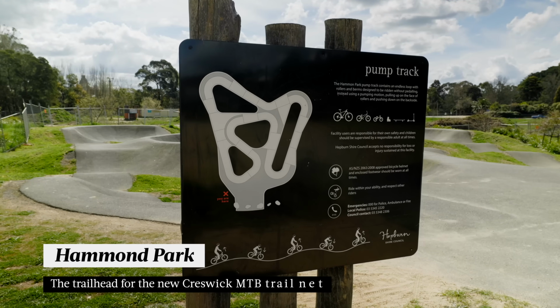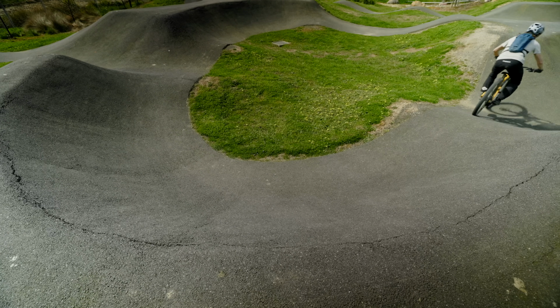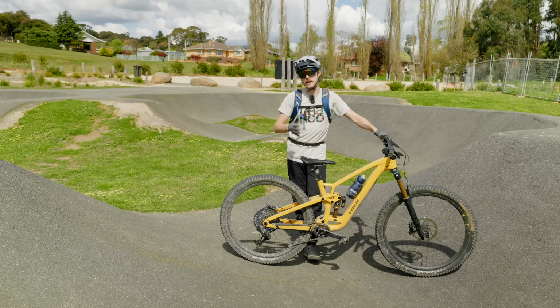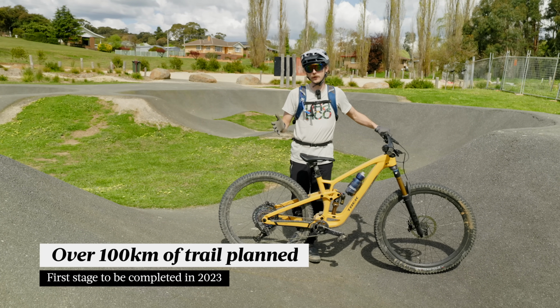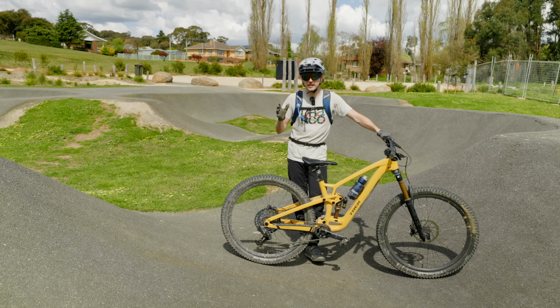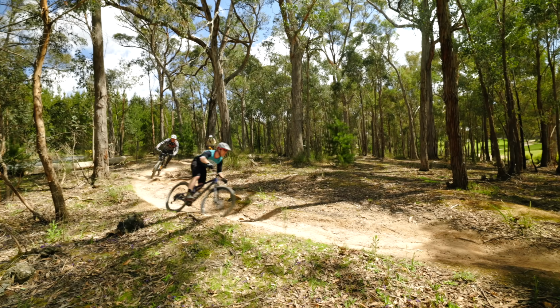We're at the Hammond Creek Recreation Reserve. There's already a fantastic little pump track here, but this site is also going to be the trailhead for the new network that's coming in 2023. There are 100 kilometres of new trails planned for Creswick, and the first stage is due to be complete mid to late next year. So some exciting things coming to Creswick for us mountain bikers.